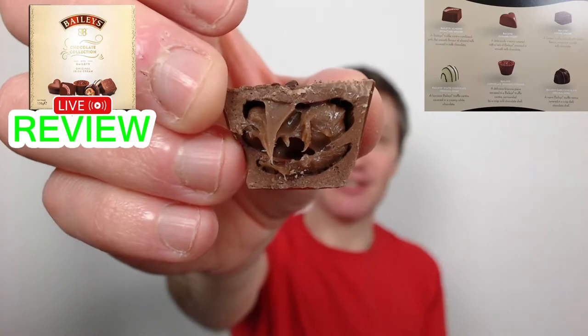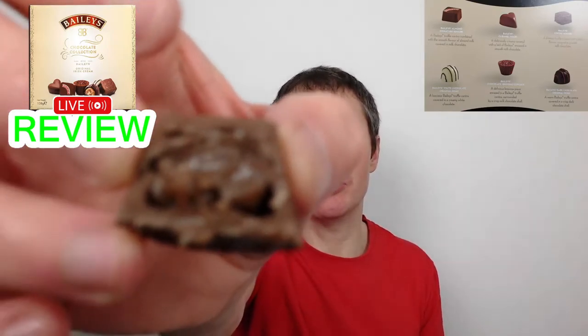There we go. Right. Let's give this one a taste. I think this one is the best till last. It does look the most interesting. So let's give it a taste. It's definitely a richer, more chocolatey sense. If you imagine a Bailey's chocolate liqueur this time, that's kind of what you're getting here. Got those pieces on the top.